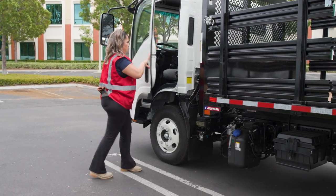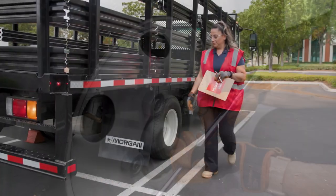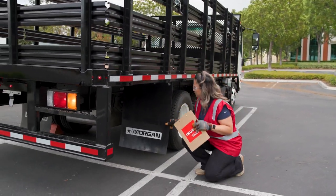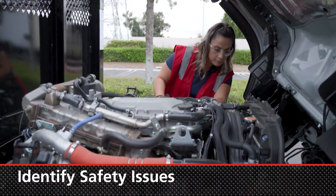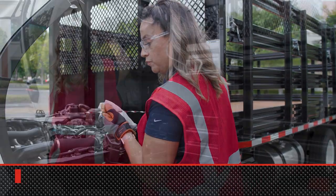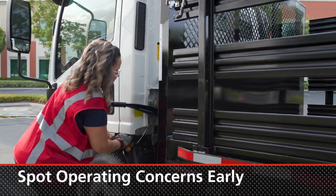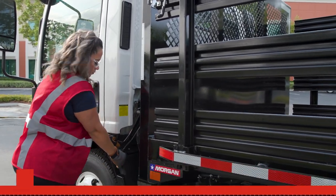A daily pre-trip inspection by the driver is among the most important things you can do to operate your Isuzu truck safely and efficiently. The inspection can help you identify any issues that could affect safety, prevent roadside repairs, towing, and costly downtime, and save your company money by spotting mechanical or operating concerns before they become serious.